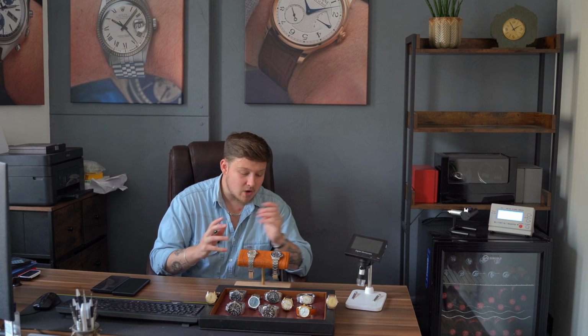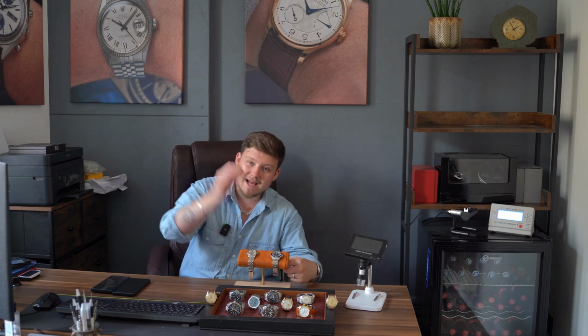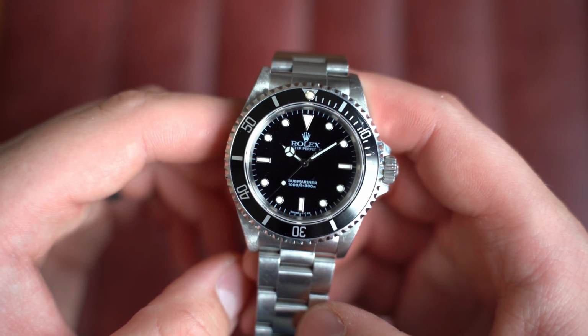So now that we've got all that out of the way, let's crack on with what you're here to see, and that is the watches on the table. We're going to start with a birth year Submariner for me, actually. This 1997 Submariner, no date. Let's take a closer look. So what a watch to begin with this week on Kibble Watches.